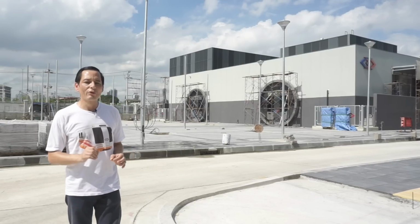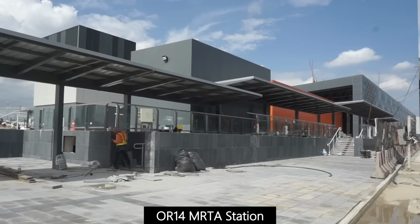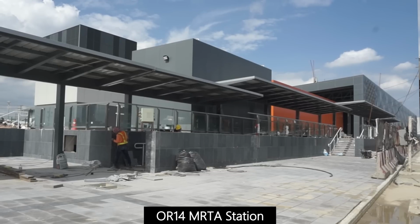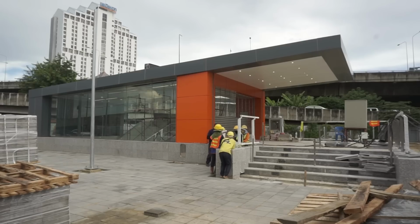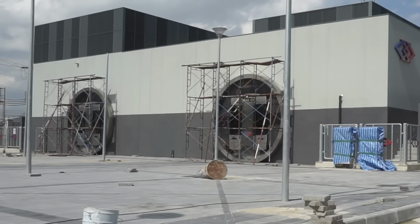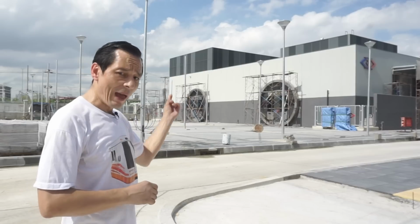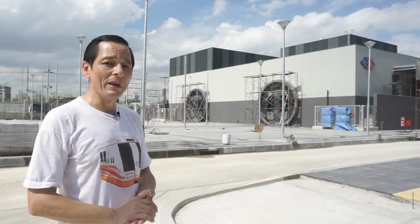I'm at the Mass Rapid Transit Authority headquarters and also the location of the first station. This is simply called MRTA, and it's very useful if you work for the MRTA because it means you'll never be late for work again. I mentioned earlier the mock-up trains coming out of tunnels that used to be at Thailand Cultural Centre. Those have been moved here to this building. Beyond that is the maintenance depot and stabling yard, and boy, that is absolutely massive.